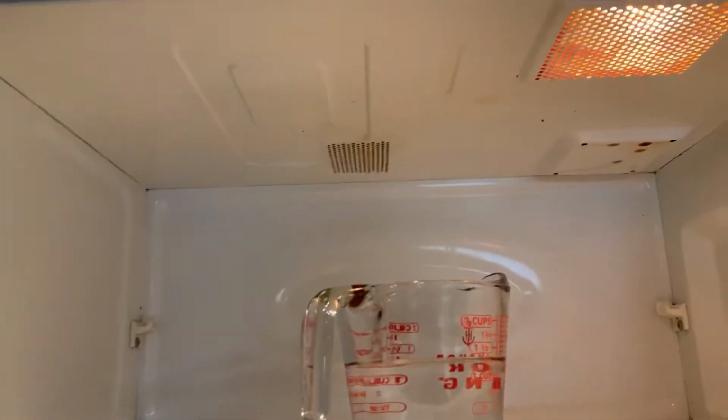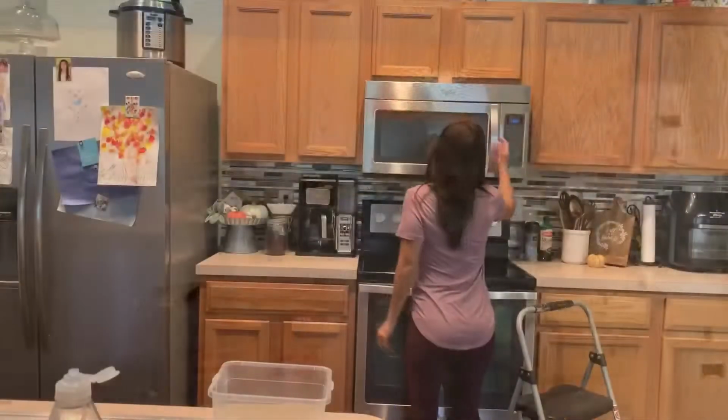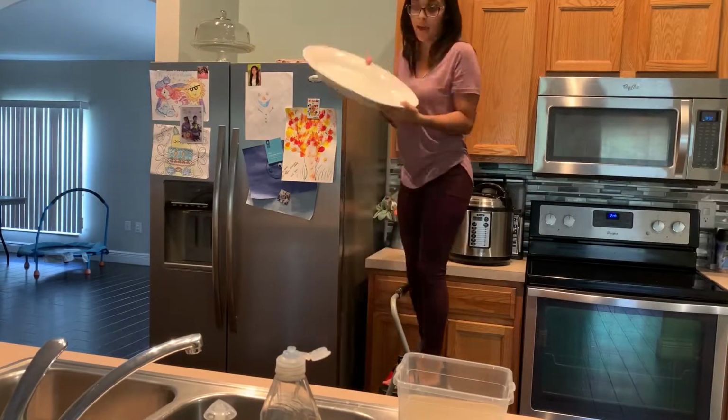And as you can see here, it was time for me to get this microwave really wiped down. So I just put some water there for about 2 minutes to steam up the microwave so I could go ahead and get it wiped down.